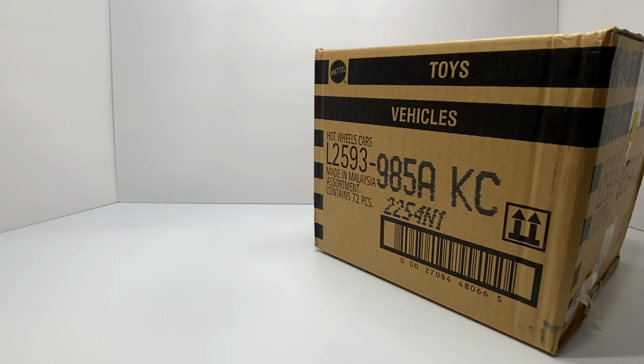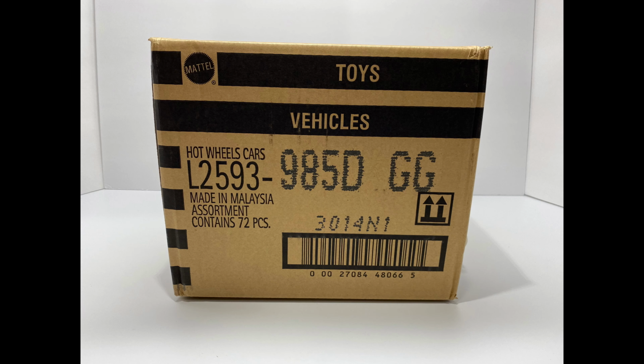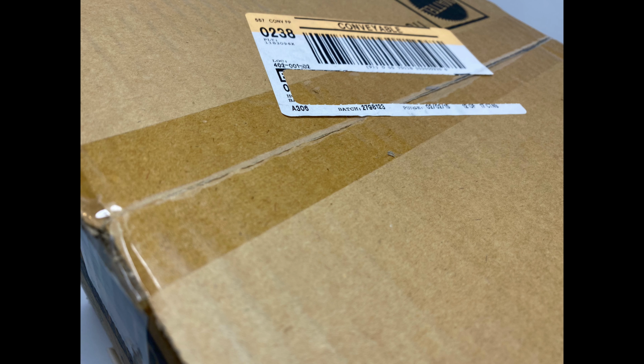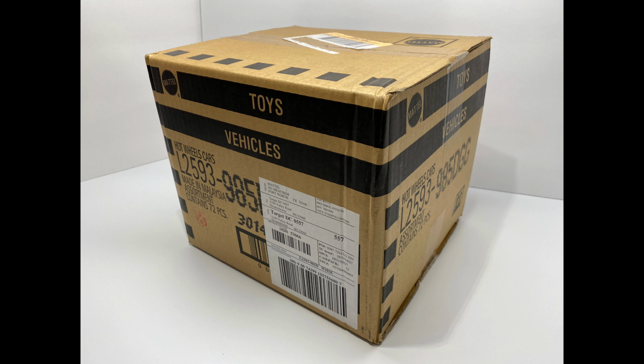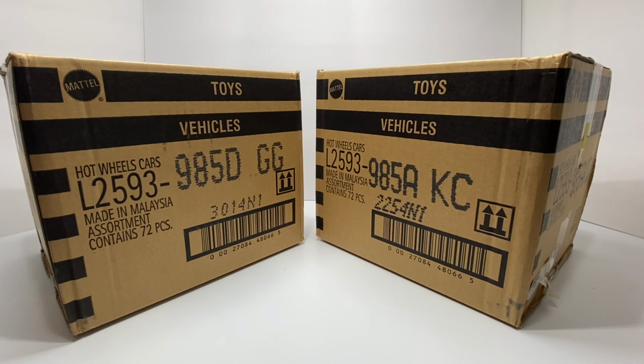also from 2015, but this one actually being the D case. So when you look up that case code, the super treasure hunt in there, guys, is the Ferrari 599XX, the black one, the last Ferrari that Hot Wheels ever released in a super treasure hunt form. So that 2015 D case sealed the deal for me. I knew I was gonna leave that place with both of these cases.